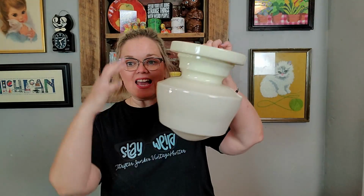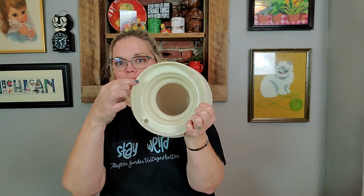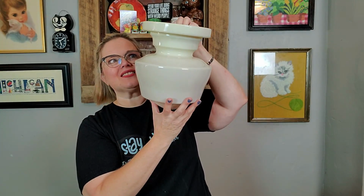I actually have a light fixture in the back that's milk glass and it glows. Should I go get it? Let me go get it. Okay, so this is something that will be up on eBay as an auction. It is a solid piece of glass. It's a light fixture, so you would hang it from the ceiling of a room.